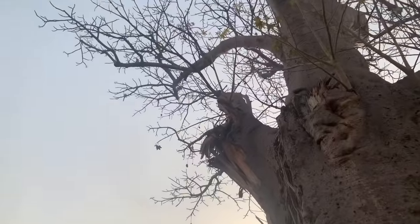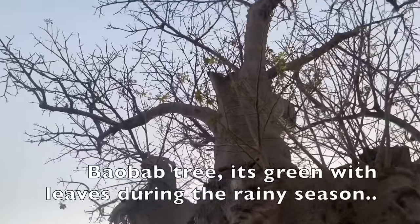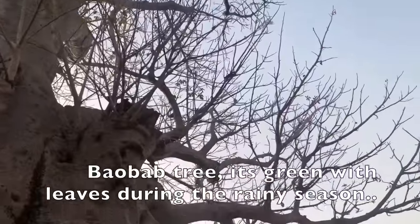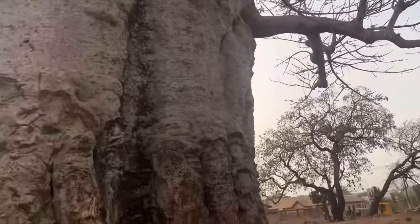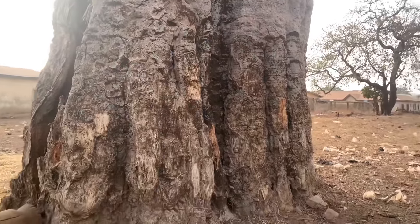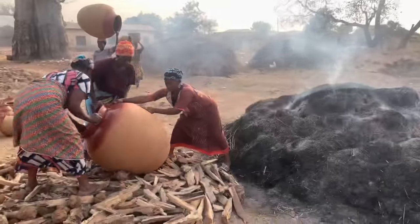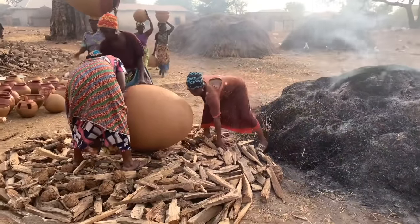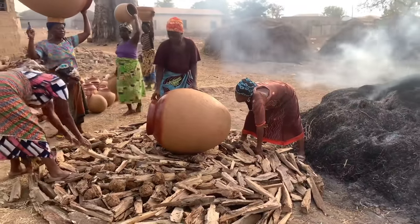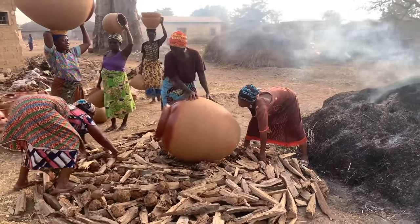I've been told this is the baobab tree. I was hoping to find some fruit on the ground, but I haven't had any luck. Look how big this thing is. Wow. Huge. The lady is standing right next to the fire. It's not even burning here. The heat here is unbelievable.